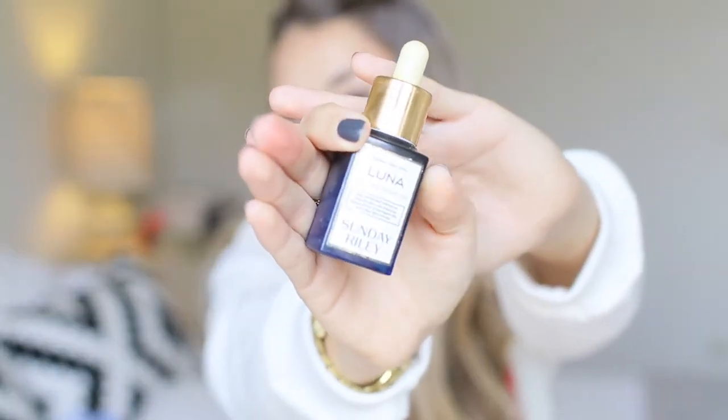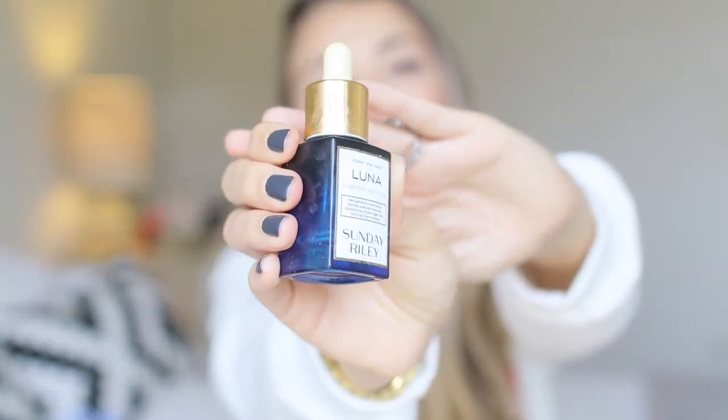A little bottle of Luna Sleeping Night Oil from Sunday Riley, which looks like this. This is an awesome anti-aging treatment. This is retinol in an oil form. So what it does is that it has all the anti-aging benefits, but it doesn't cause irritation. It doesn't make your skin peel off, or cause any redness. I love Luna with all my heart. I have a blog post on Luna and Good Genes, so I'm gonna link it below, but this is one of the best anti-aging products I have found, and I'm gonna repurchase this for sure. This is expensive, but I think it's completely worth it.